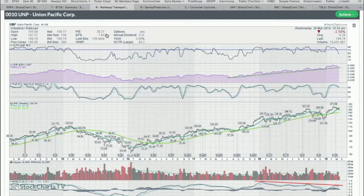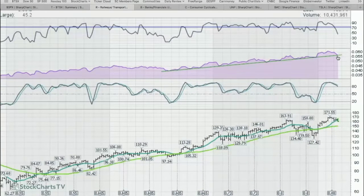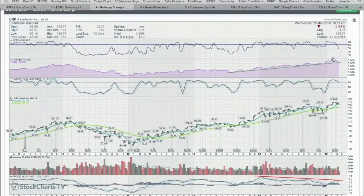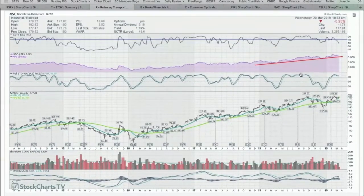So this is Union Pacific, and you can see that the scooter ranking is now the weakest it's been in a year and a half. And that literally is just starting to plummet here. And it had made a breakout here and is starting to roll over. And it's on this rollover that I'm getting concerned. This uptrend line in relative strength is at a very critical spot. So if this starts to break down, this is one of my key concerns, is that all of a sudden the railways start to underperform. And that would be my final signal that we're nearing a more major top.